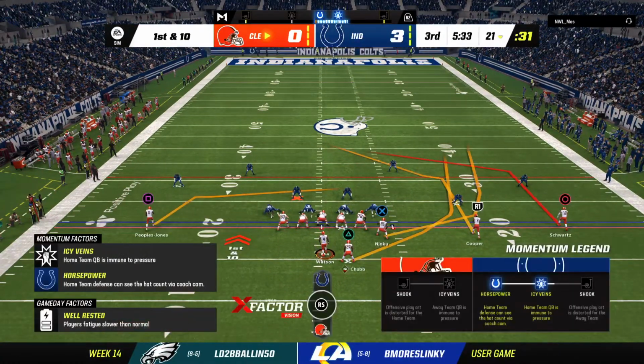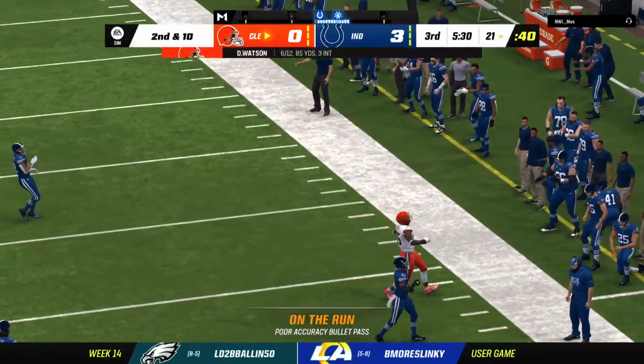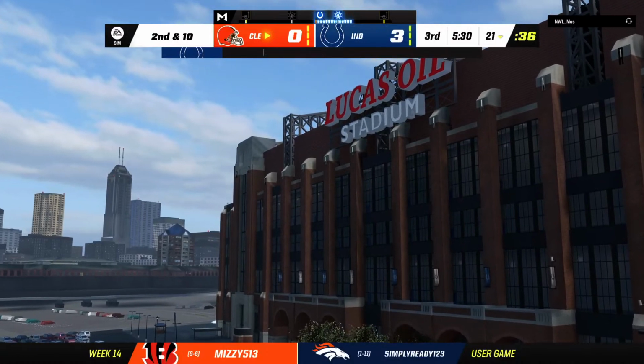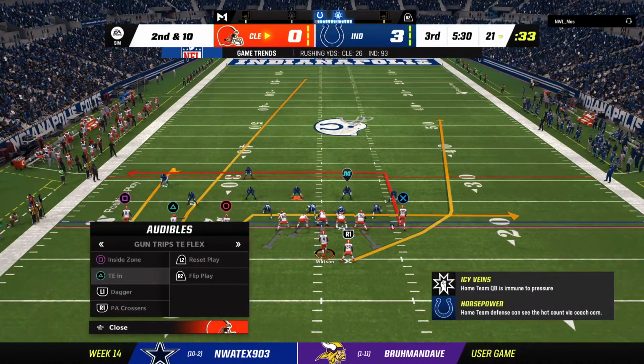Coming out to start this third quarter, get a nice drive going, looking for the end zone. Possibly got a little bit too greedy right there. And now a throw on first down there, but it's incomplete. The goal is certainly to try and make a big play happen and climb back into this game, but you have to be careful. If you overdo it, you could turn it over and hurt your team.